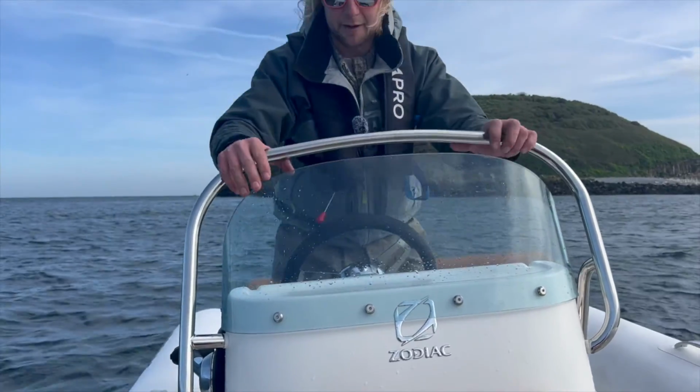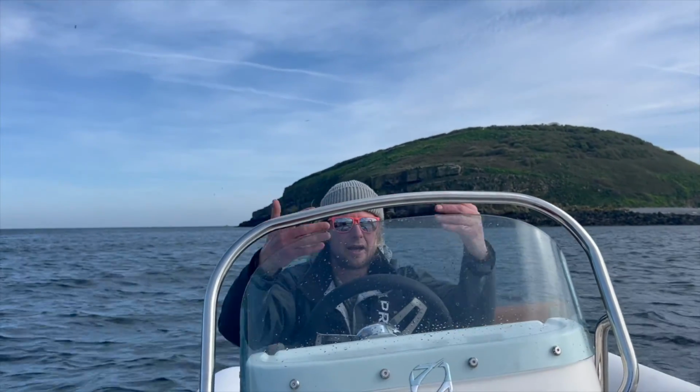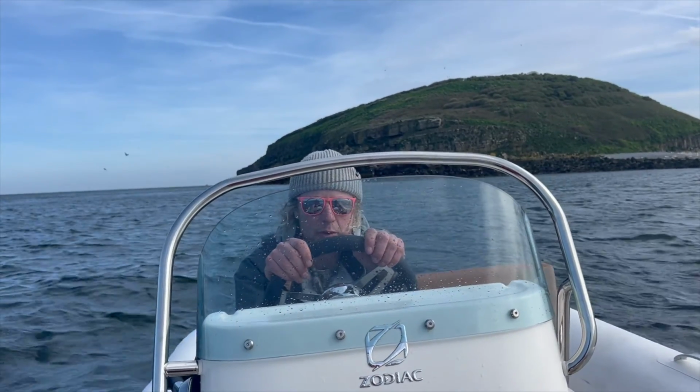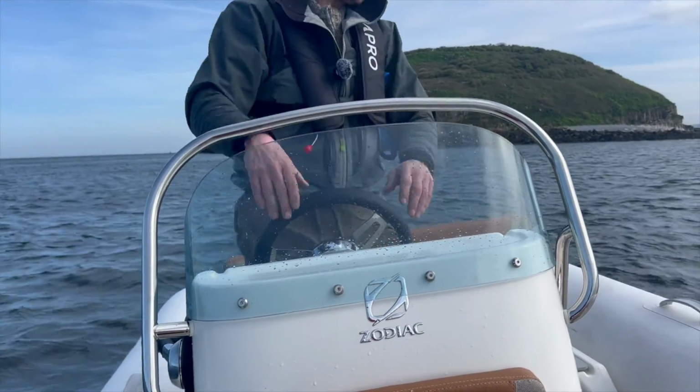There's a nice windscreen, so when I'm sat down, I can be covered away from all the bad weather if it roughs up, and I'll be nice and dry.